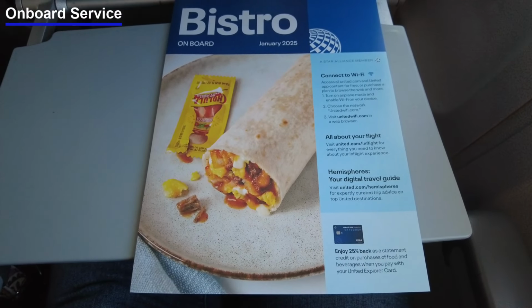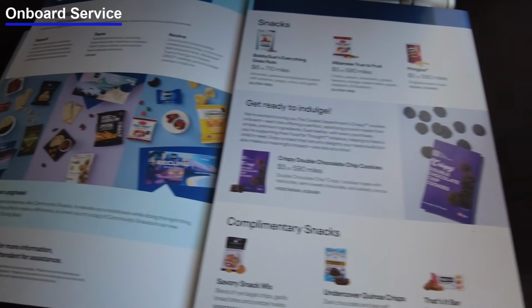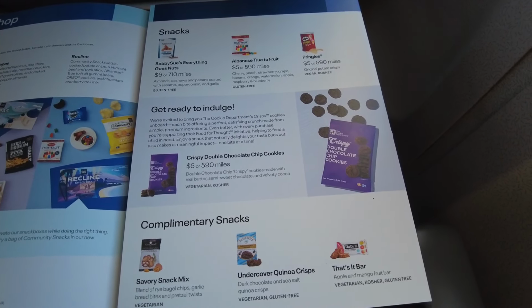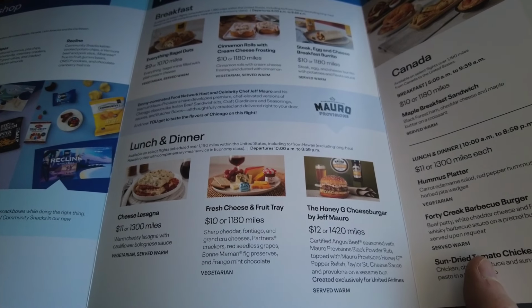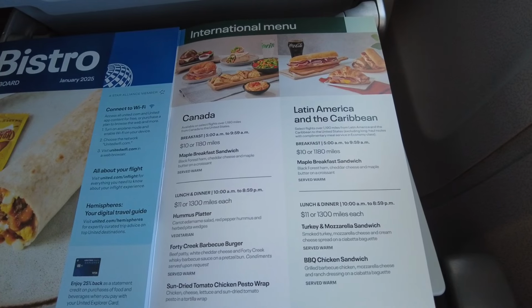United provides a decent in-flight menu. It appears more developed than what I saw on American a year ago. I was surprised to find out that they offer a completely different menu for domestic and North American international flights. Meals are offered on flights longer than the oddly specific 1,190 miles.